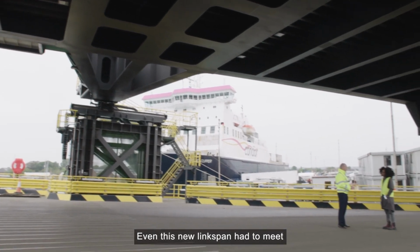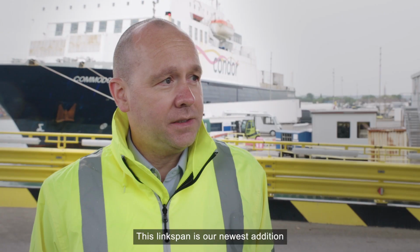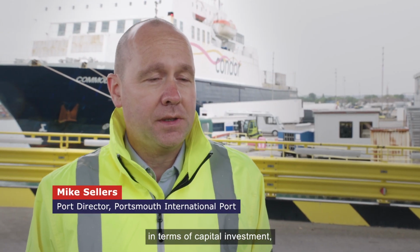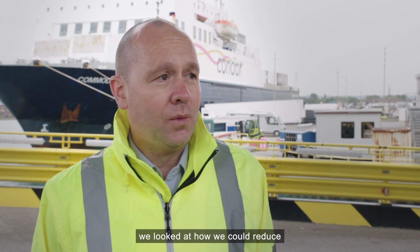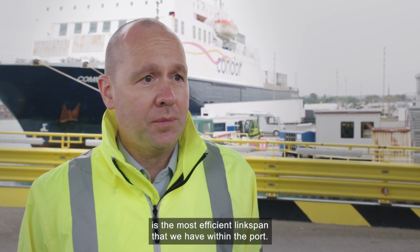Even this new link span had to meet the port's green objectives. This link span is our newest addition in terms of capital investment, and we invested around 12 million. But whilst we looked at that investment, we looked at how we could reduce the electricity consumption, and this by far is the most efficient link span that we have within the port.